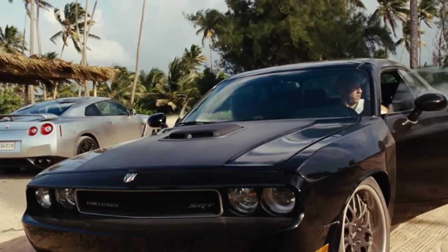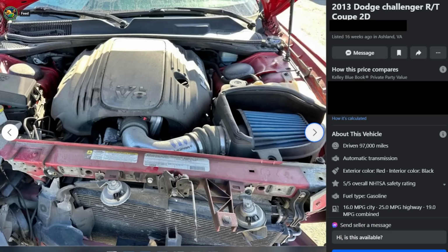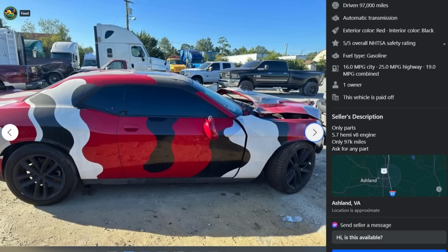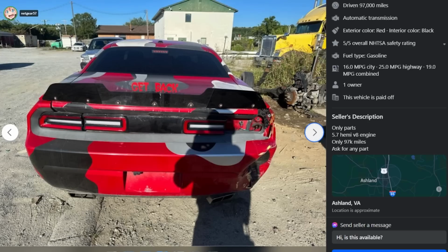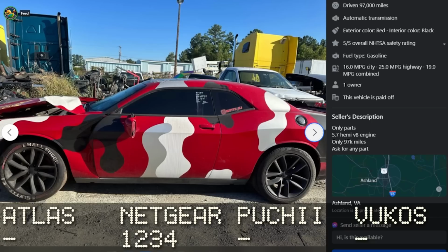We're looking at the Dodge Challenger tonight. Hey, on The Price is Wrong, this is the first car. Netgear's gonna take the first bid on this one. 2013 Dodge Challenger RT Coupe, 16 weeks ago, Ashland, Virginia, 97,000 miles, automatic transmission, 5.7 liter V8 Hemi. Only parts, 97K miles. Ask for any part. I'm gonna say 1, 2, 3, 4. All right, 1, 2, 3, 4 from Netgear.